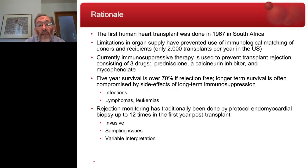The way you monitor rejection in these patients is by what's called an endomyocardial biopsy, which is an invasive procedure that's done up to 12 times in the first year post-transplant. There are sampling issues because it ends up only sampling a specific location in the myocardium. And depending on which pathologist and at which time interprets the image, you can get different results.